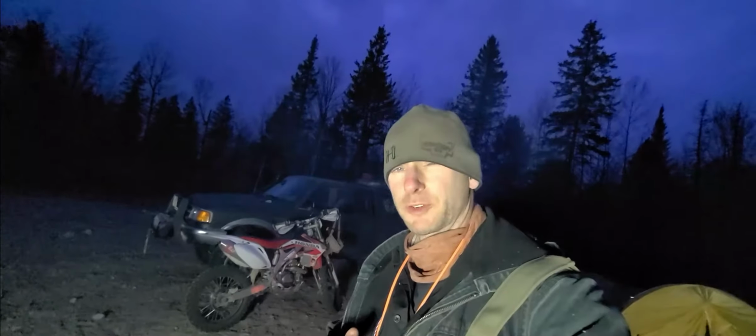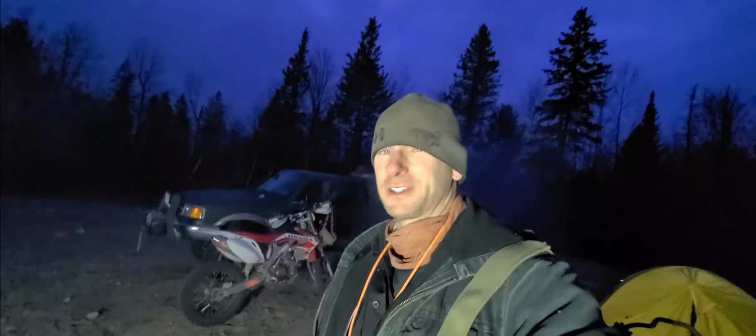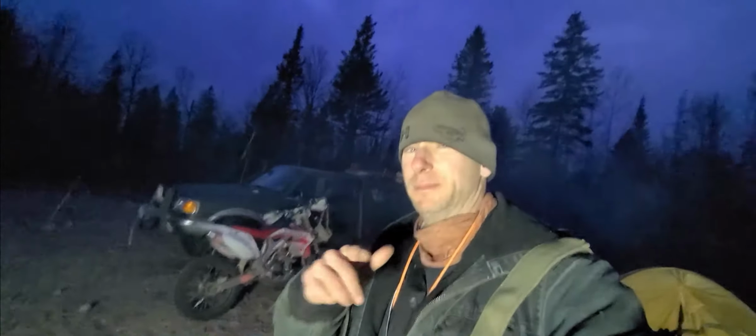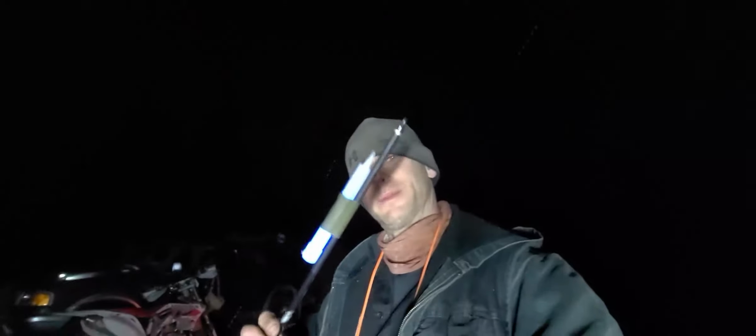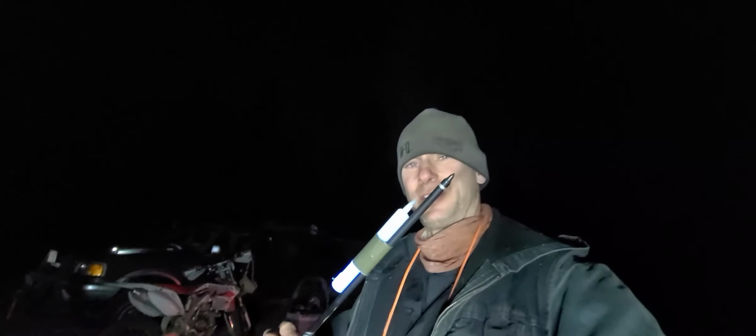Actually, I do know what I'm going to try next. I know I'll completely lose my accuracy, but I'm going to try something. Hold on a bit. Okay, attempt number two. We got an arrow with a glow stick at the end. Will it work? I have no idea.